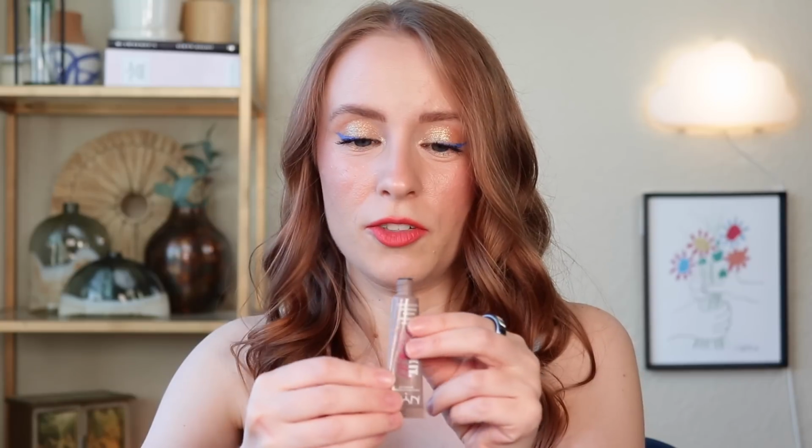Mine was getting really dried out, so I think I was just going a little too hard, but I actually have continued to use it after that happened though. The wand is actually down in there, and I would just squeeze it until it would come out, and then I could pull it out and use it just like a spoolie. But it's getting really dried out, and I think it's time to retire this. But I really loved this brow gel.